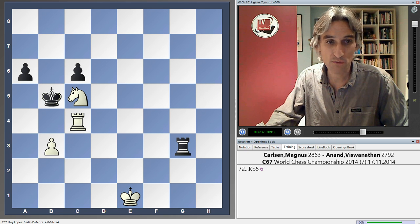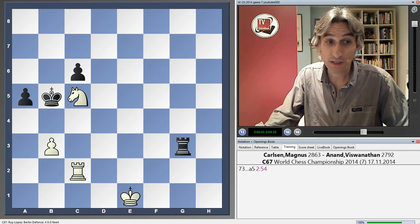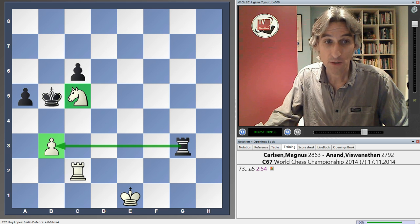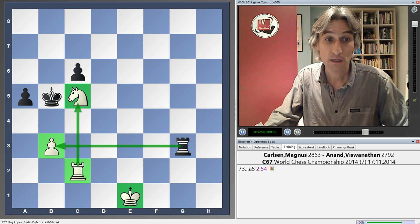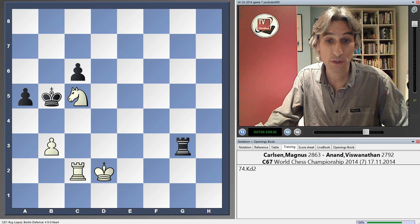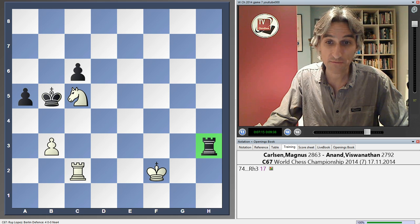There's now a threat to play rook takes pawn and take the rook. So the rook has to retreat. And now a5. And white is tied up here. The knight can't move because of rook takes pawn. The rook can't move away from protecting the knight. The only thing that white can possibly do here is try to bring the king closer to the queenside. But it's very hard to do that, because if, for example, king d2, then rook g2 check. Exchanges rooks, and then the knight hangs. So, well, king f2 is really the only try from white. But the rook remains active.